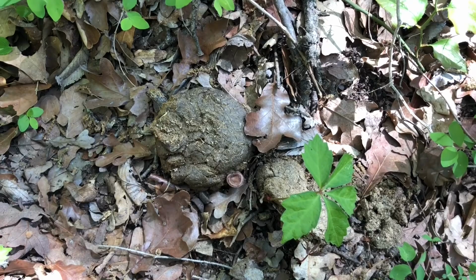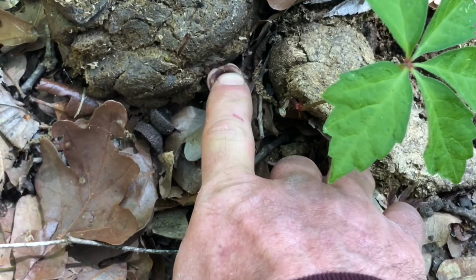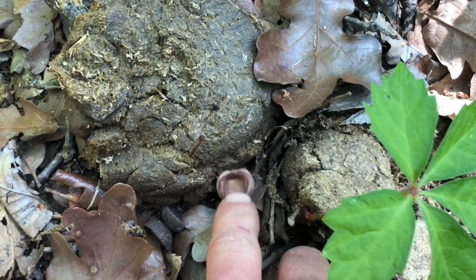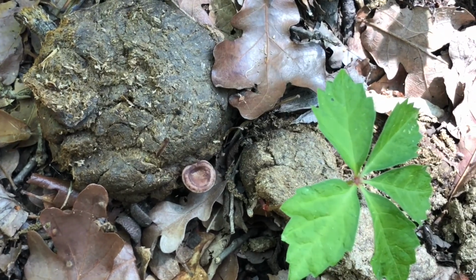This little mushroom is not one that we're after. This is growing on a cow patty, and that is probably one of the hallucinogenic varieties, probably. Not what we're after.